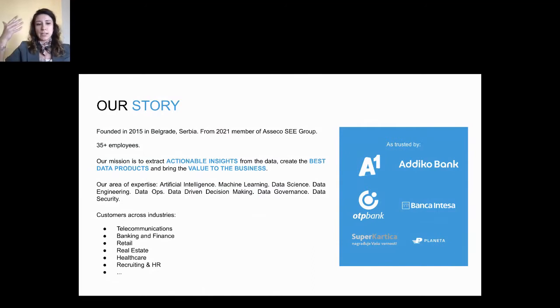So what does this really mean? Practically, our area of expertise includes building and deploying machine learning models, building data engineering pipelines, creating, so to say, decision support systems, applying a data management platform with data governance, data management, data integration, so practically data security, everything that has something to do with the data.